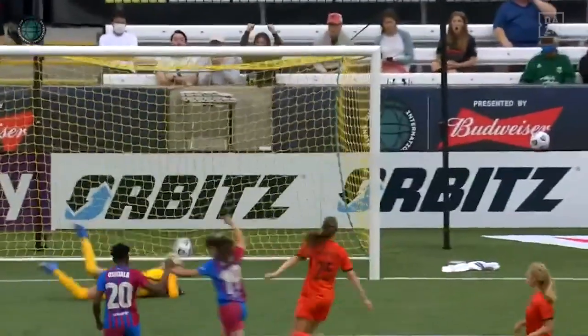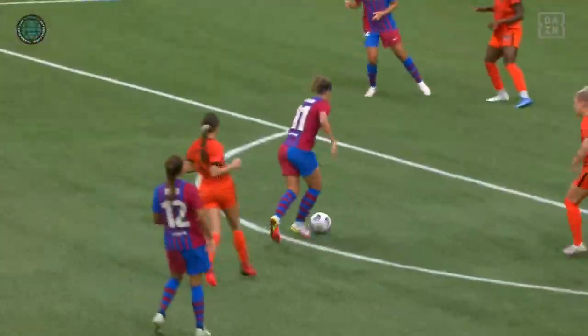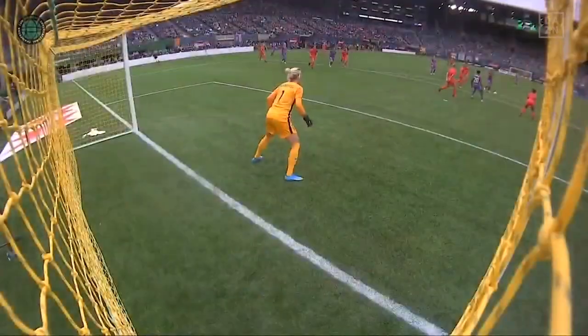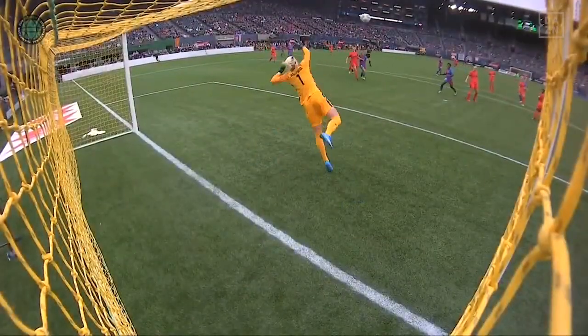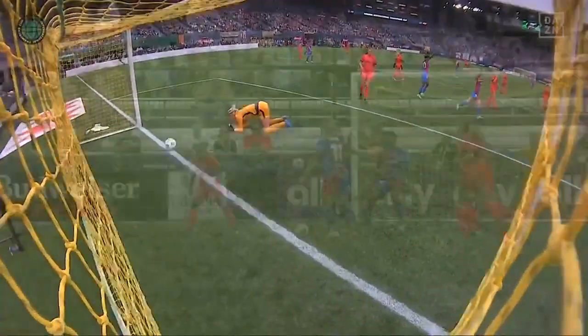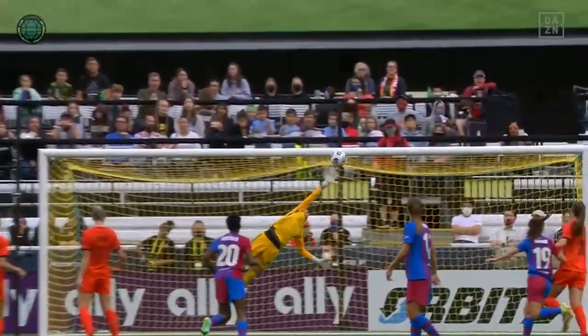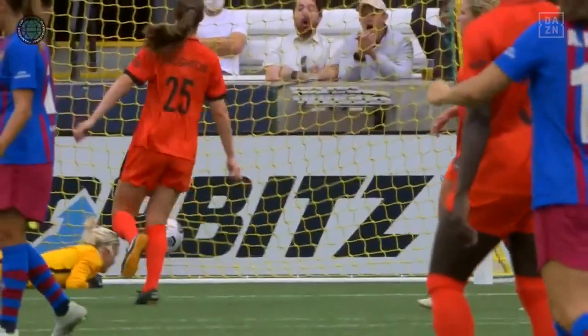Sophie Schmidt, too much time and space on top of the box, and Alexia just unleashes a left-footed strike to that upper corner. What a strike by the central midfielder and the substitute. Gorgeous goal. Give her the brace now. One from the penalty spot. One she earns every bit of it.